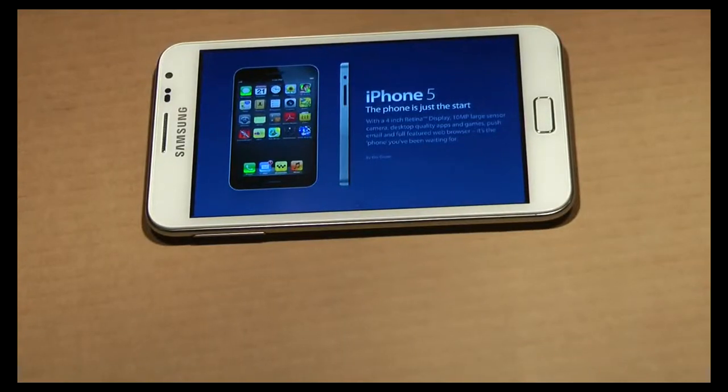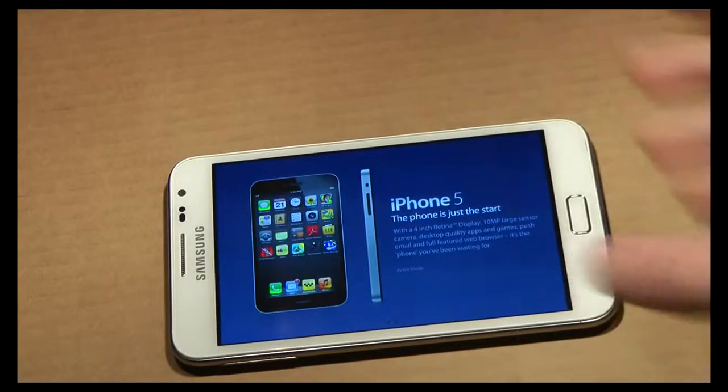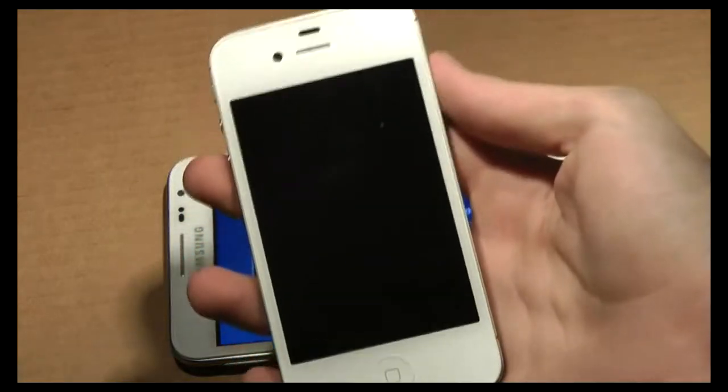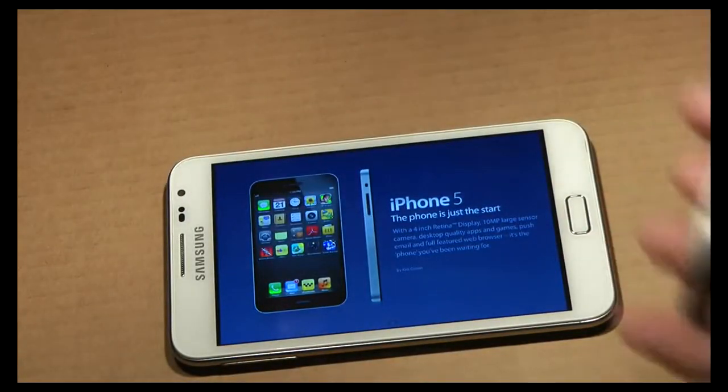Hey guys, so today I just want to talk pretty quick here about a new iPhone 5 concept coming from a guy called Chris Groen that has made a pretty interesting concept here for the next generation iPhone, what the iPhone 5 could be. Or I don't think the iPhone is going to be like this.